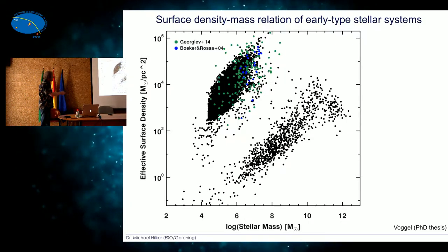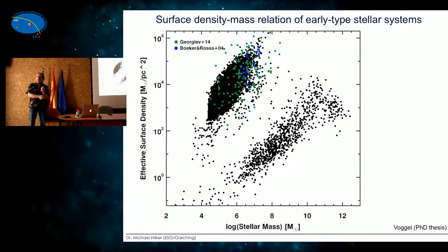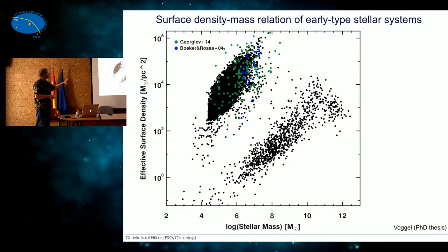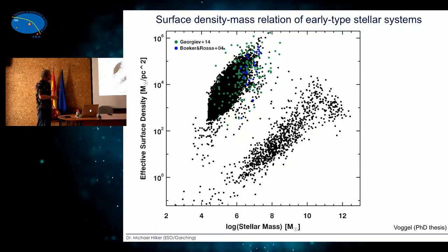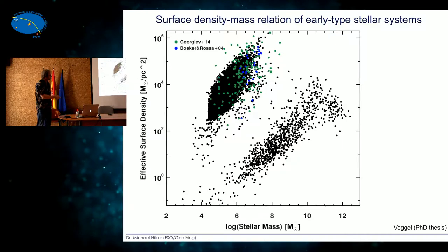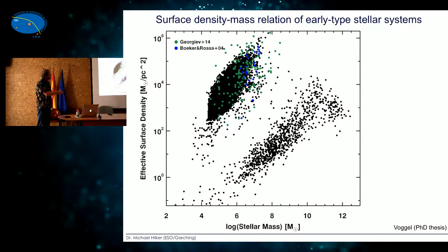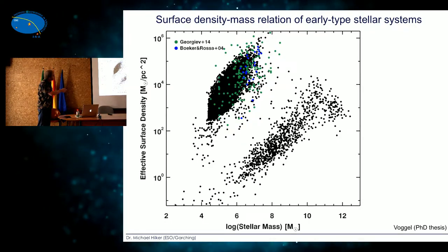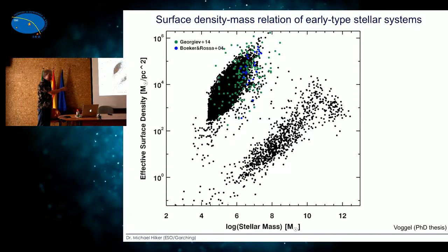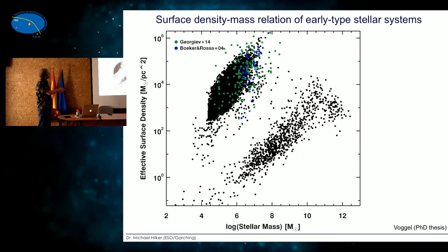Then you can plot the same, the mass of these objects against the effective surface density, so the stellar mass density within the half-mass radius. And this is then very obvious now: here is all the galaxy class. This is a family of galaxies, giant ellipticals down to dwarf ellipticals. This is all the globular clusters here. And then you see here in green and blue that these are nuclear star clusters still in galaxies. They are among the densest objects because they are really confined. They are massive and have a small half-light radius.